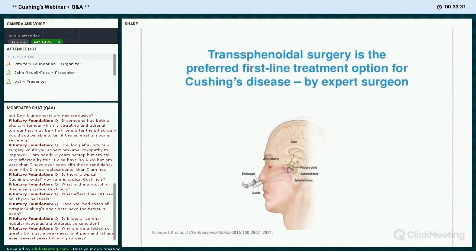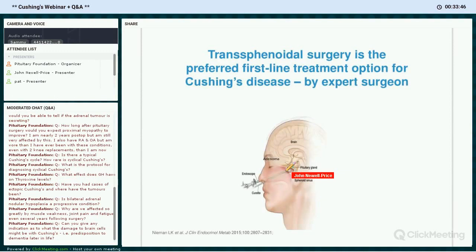Once Cushing's disease has been established, the first line of treatment is pituitary surgery by an expert pituitary surgeon, and this nowadays is done by going through the nose, up through what we call the sphenoid sinus. So at the back of your nasal cavity is a bone. This can be breached, it's rather thin, and then another bone is breached here and allows access to the pituitary.